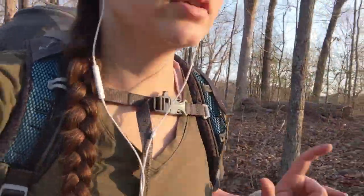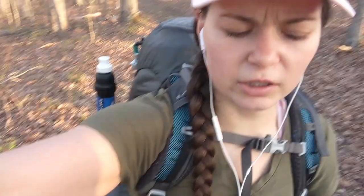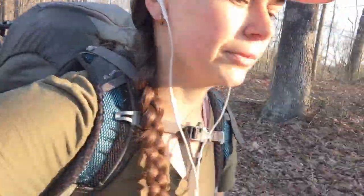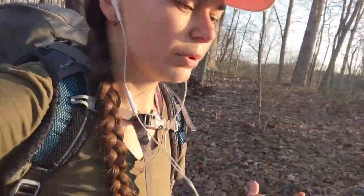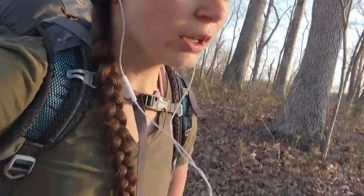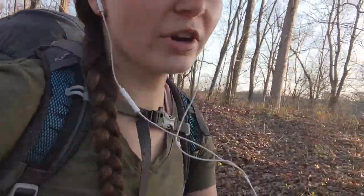A couple notes about this area. I'm carrying a little bit of extra water, a little bit less than 2 liters. Usually I would carry one, because I've heard that you're not supposed to filter from the natural water sources here because of high metal content. I know that some people do it, but I'm going to try not to.